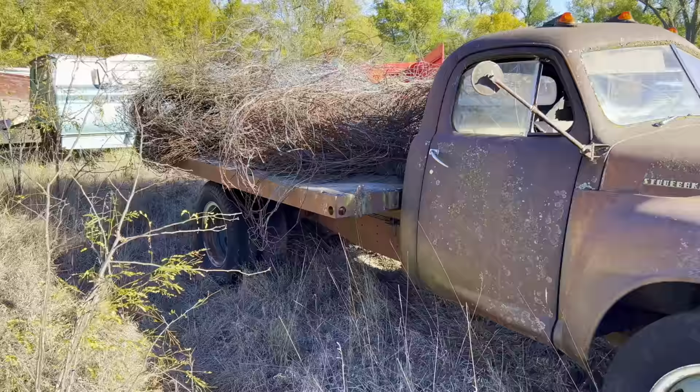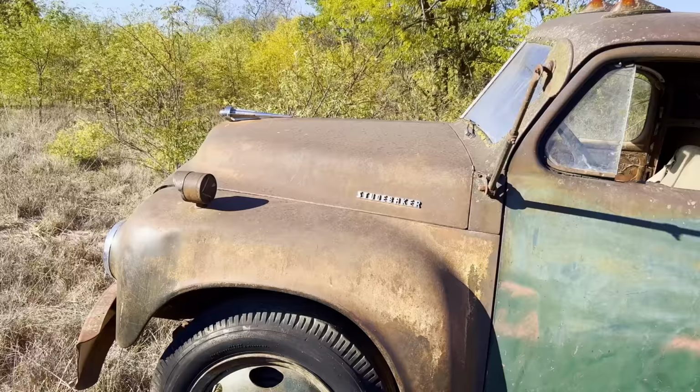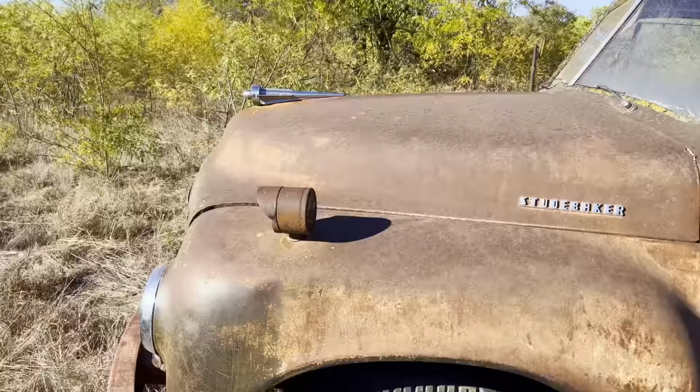He said it was about 50, 55 miles an hour tops. Any faster than that, and it would start wagging. I don't know if there's a motor in it or not. I guess I'll try to get the hood open. Well, I can't get the hood open, but I can see the radiators in it, and then I look underneath and the motor and transmission are still in it.